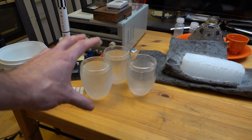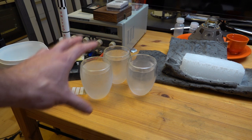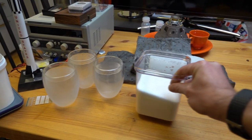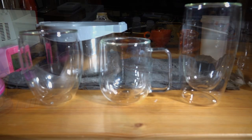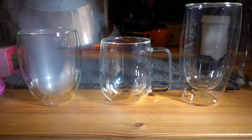And if anyone's interested in the glasses that I was using for the liquid nitrogen, well, it's not just the CVD diamonds that have come on in leaps and bounds recently. These aren't anything special. These are glasses off Amazon. So it's got to be said that thermos technology has come on quite a bit.